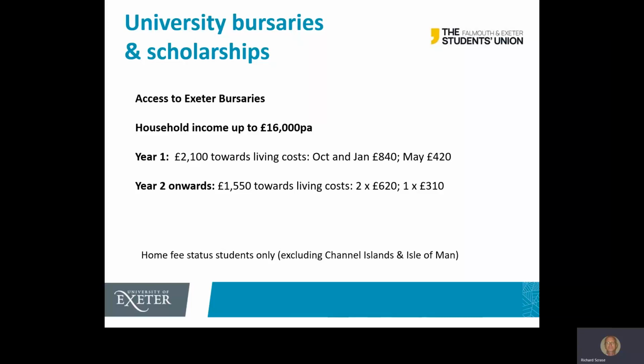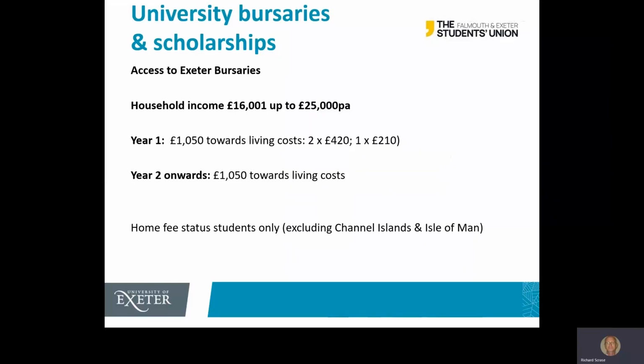And the bursary is paid in 3 instalments through the academic year, in October, January and May, in amounts of 40%, 40% and 20%. So £840 in each of October and January, £420 in May for year one. And you can see from the slide how it pans out for year two onwards. And then the second band is a slightly higher income band, so over £16,000 up to £25,000 per annum. And at all years of the course, the rate of the bursary is £1,050. So I just brought those two slides in because they're an indication of how that gap that I referred to in the living costs slide might be met, or at least partially met.